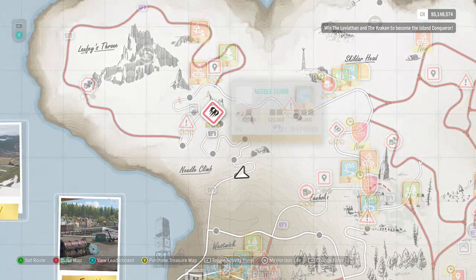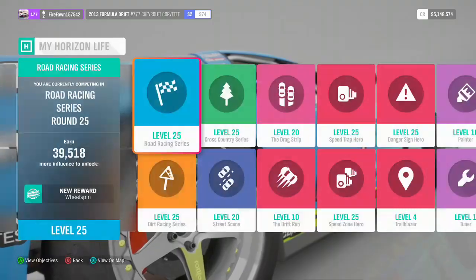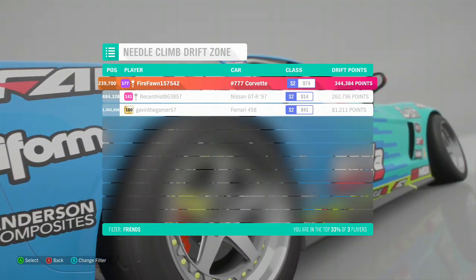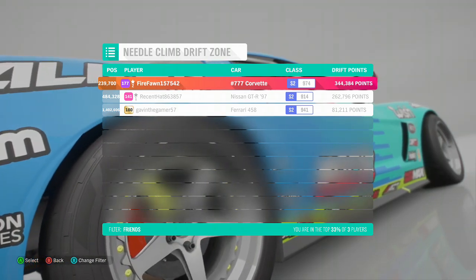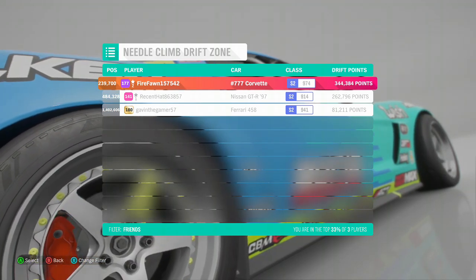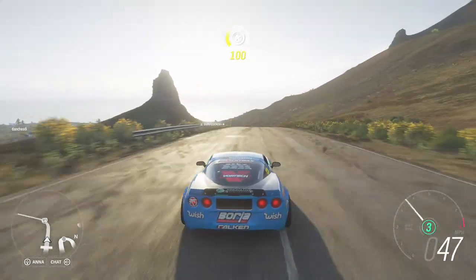But yeah, guys, here's proof that I'm okay. What the hell? Can I look at it? Dude. Okay, so here's proof right here. Number 777 Corvette, 344,000 points. All right. So the Corvette's still too good, and I suck at drifting.